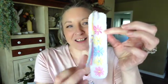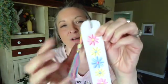So the first thing was this little bookmark. Isn't that cute? So bright and cheerful, springy. It's like a felt with a cute little bead. Isn't that cute? Embroidered. It's cute. I love to read, so this is great to put in my books.